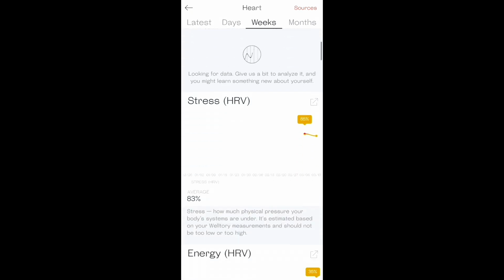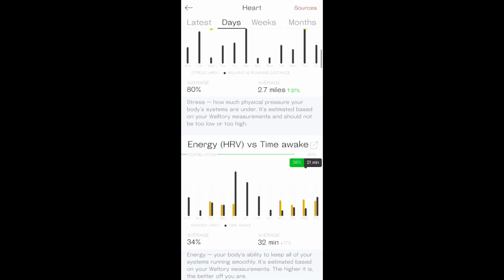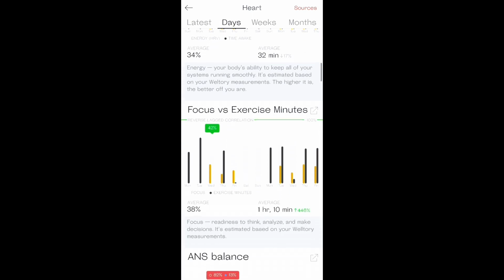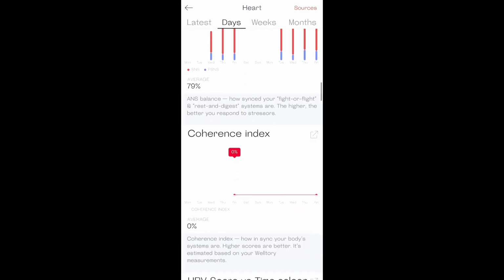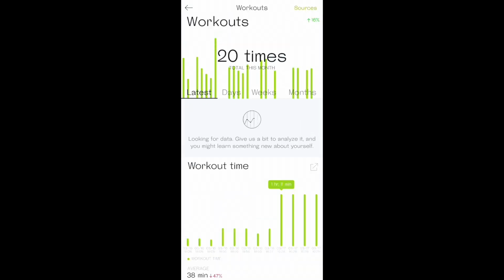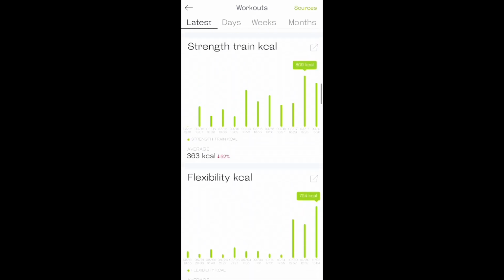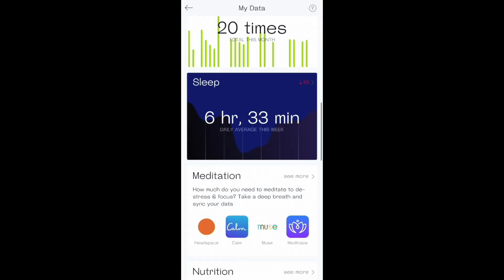Okay, here we go, days. So we see what days looks like. HRV over days. Okay, good. So now we have some information that might look useful. Focus versus exercise minutes, ANS balance, just lots of information. Activity level, that's not that big a deal. Workouts, you can see your workouts over time, like how much time you spent in a workout. But again, it's not giving me a strain score. The strength training kilocalories. Whoa, just so much information.